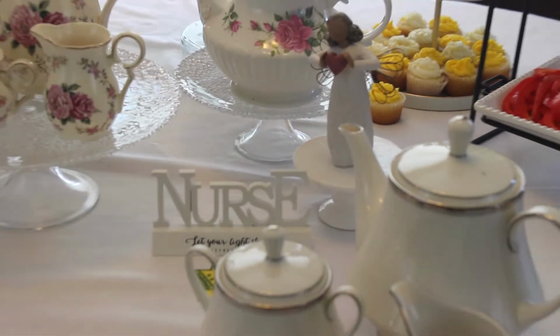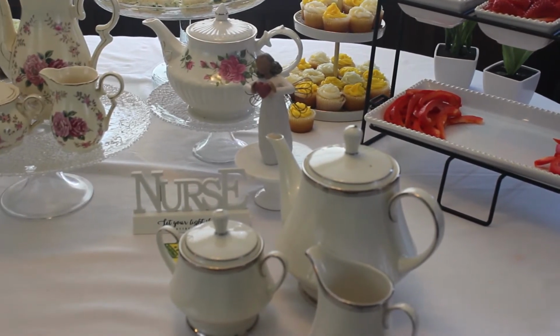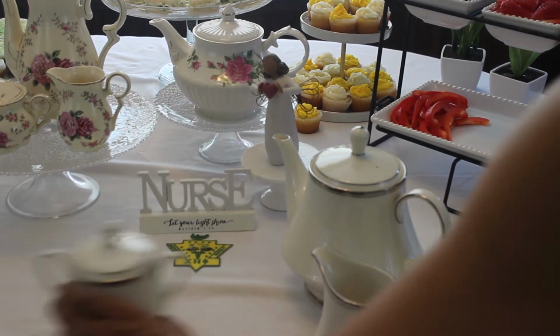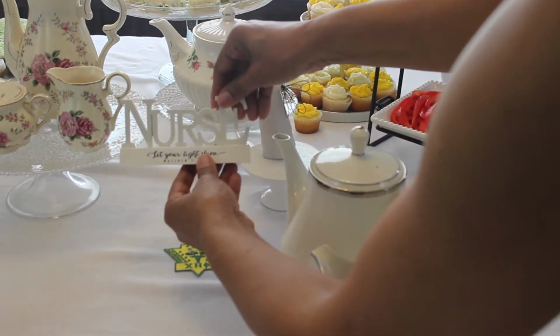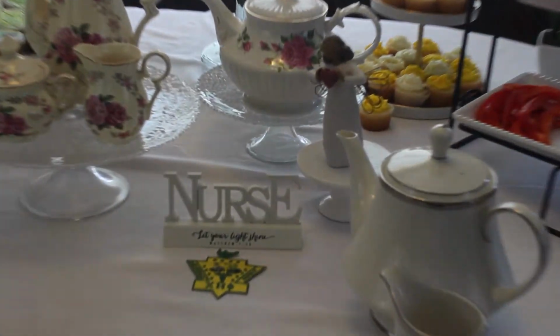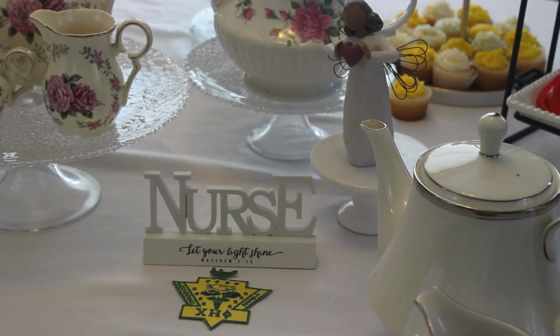And then look here in the front. I told you I was trying to find a nurse figurine. And look at this sweet little nurse plaque that I found, this little nurse word plaque. Let me move this sugar bowl. It took me a while to find it, and I did order it, and it just says nurse, and the writing says let your light shine. And then right there on the table in front of that is our sorority emblem, Eta Phi Sorority, and our motto is service to humanity.